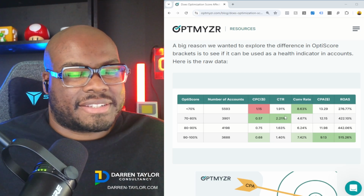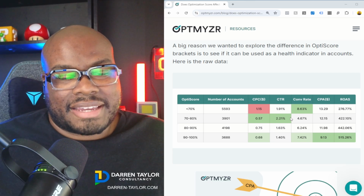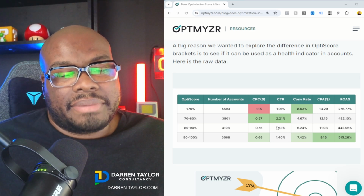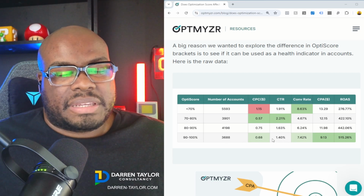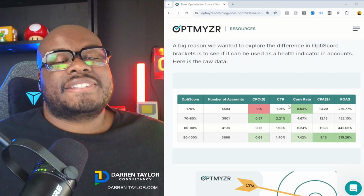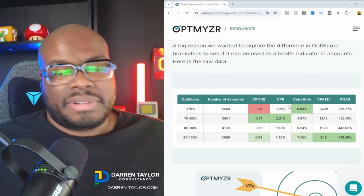Next is click-through rate. So we can see optimization scores of 70 to 80 have the higher click-through rate, and then anything above that starts to tail off a little bit more. In fact, the highest scores mean lower click-through rates. As you can see here, the reasoning for that is the same as the CPCs. You're going to get lower click-through rates on display advertising.